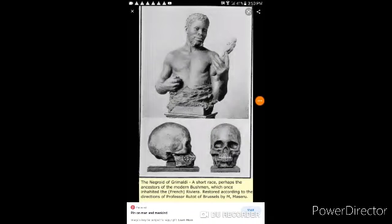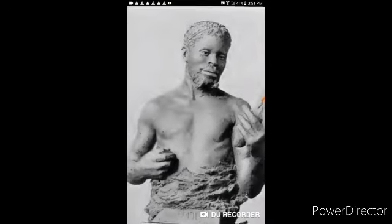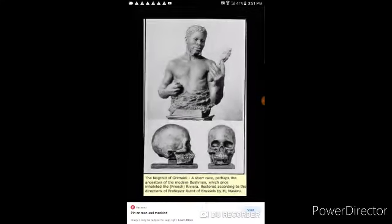Okay, so as you see here above is an image of an African man. He is called the Grimaldi in science. Now you look at him still up close. You see that he had his cheekbones, his broad nose, his curly hair. This is Grimaldi man, that's what they're claiming.